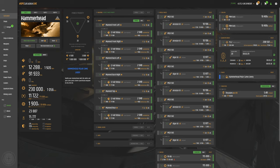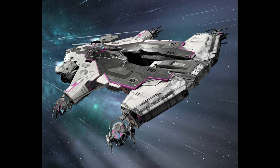But, you know, I'm thinking maybe this year it'll come out with a different paint. Now, there is another paint, which is actually a different ship, and that's the Hammerhead Best in Show Edition. Which is kind of, you had to get it at 2949 IAE, so it's a few years ago.